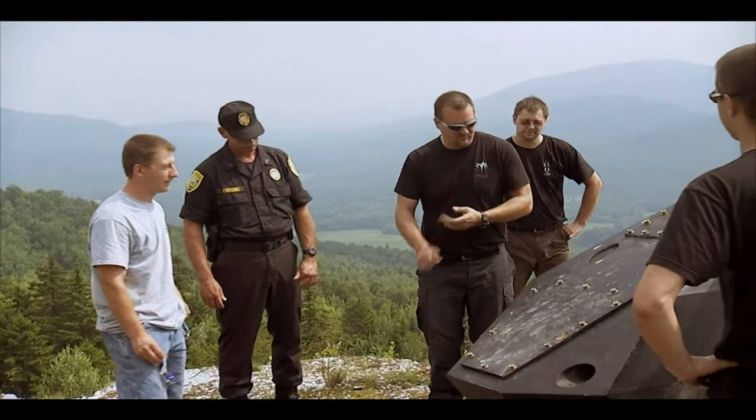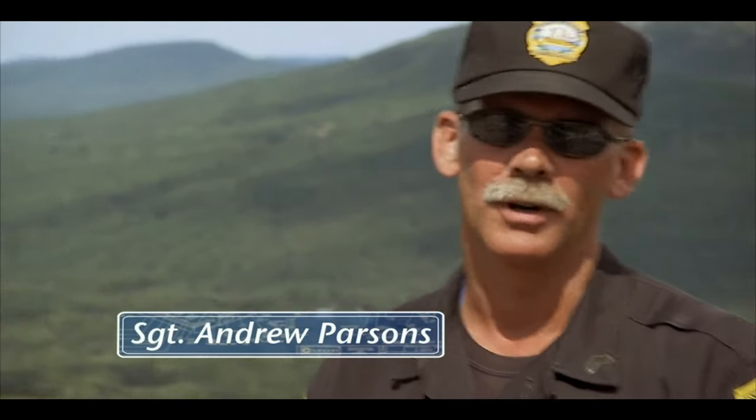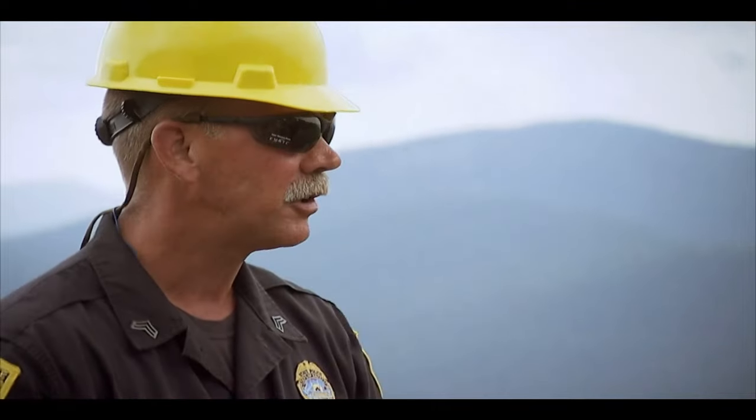My name is Sergeant Andrew Parsons. I'm with the New Hampshire State Police Bomb Squad. I'm commander of the bomb squad there. Basically, what might be encountered for civilian law enforcement, I would say that this is going to be pretty accurate today, what we're going to be able to set off here.